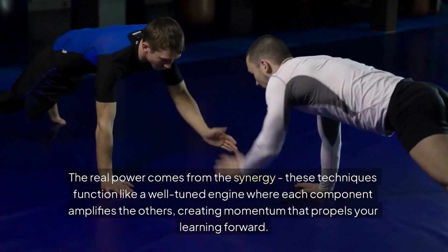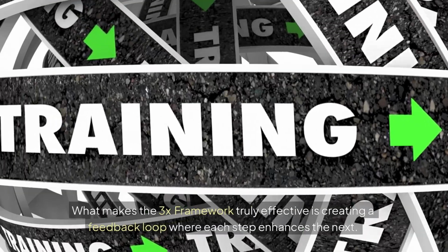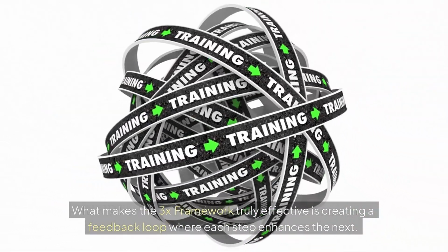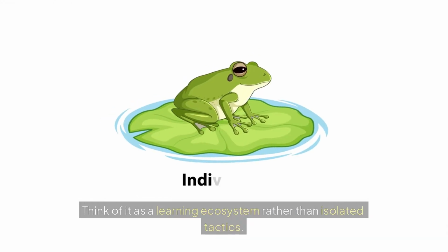What makes the 3X framework truly effective is creating a feedback loop where each step enhances the next. Think of it as a learning ecosystem rather than isolated tactics. Let me walk you through how this works in practice.